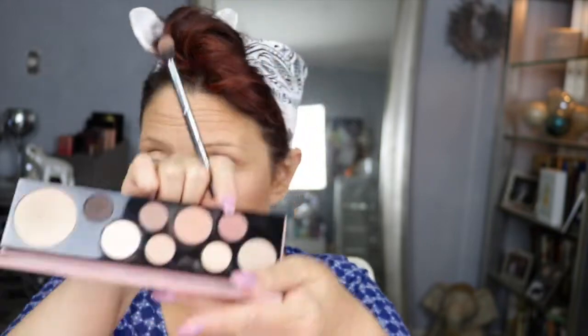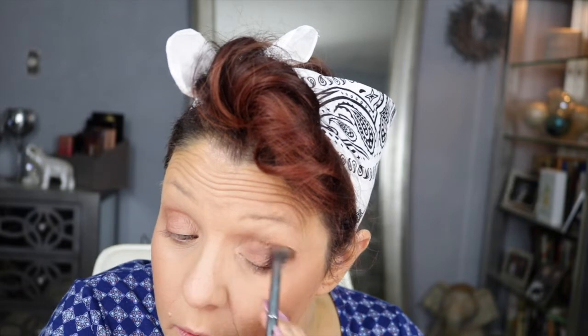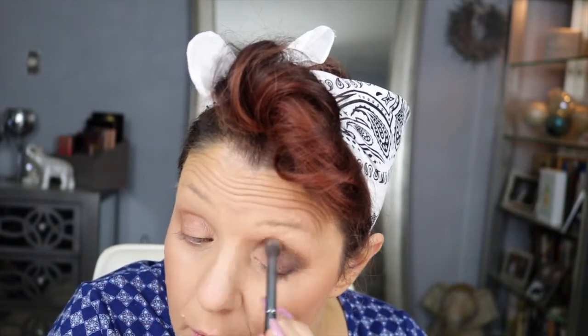And I'm just going in with this darker color right here and kind of putting it in the outer part of my eye, blending it towards the front. This pump has gone nuts. And then I think I'm gonna go in with this dark color right here and just put a little bit on the outers of my eyes. Get a little bit. Blend.